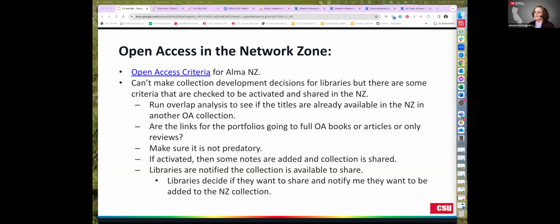But like I said, there are some steps and there's a guideline that I go through. There are some specific notes I add to say, yes, it's open access, internal and public. So there's a lot of little setup I do. And like I said, there are some criteria before I ask. And then what I do is I send out a note via email to the libraries, and I say, I have this collection, it's available to share. Here's some information. Here's a link if you want to investigate it. So I send as much as I can and what I've done, and then I send that off to the libraries, and then they report back to me if they want to share the open access in the network zone.